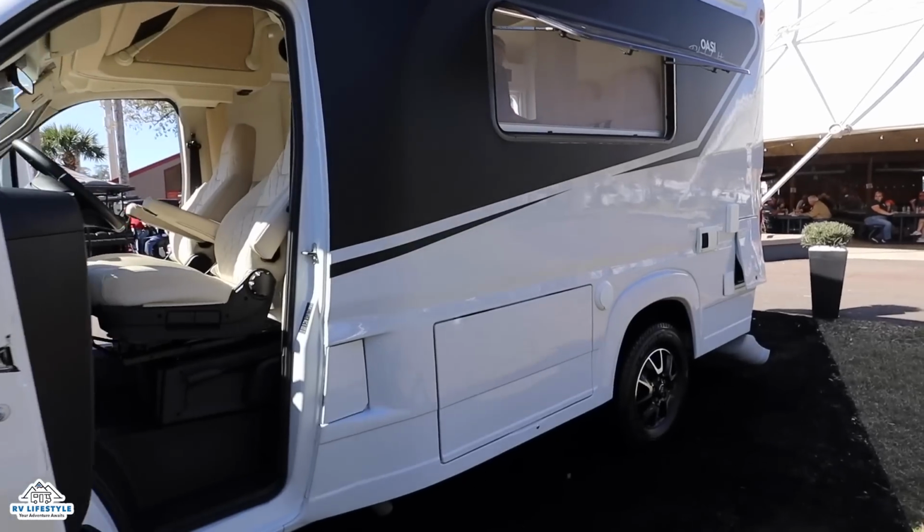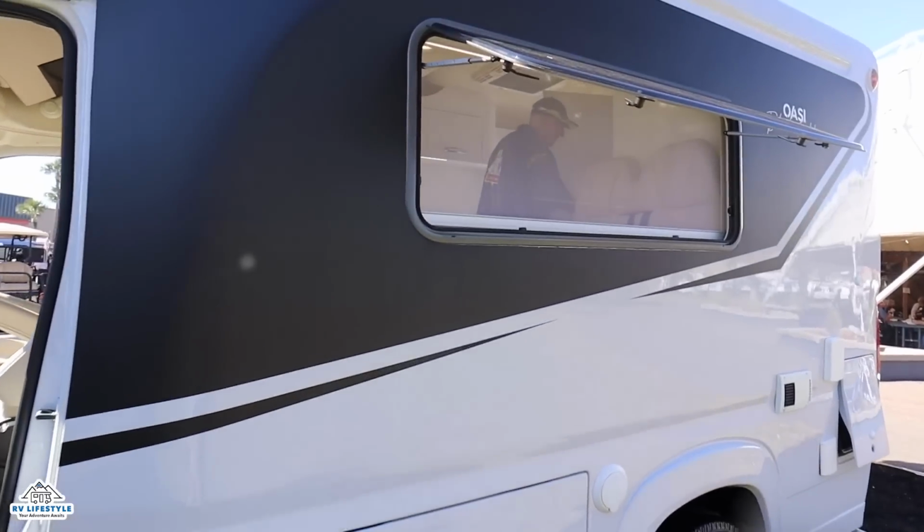So we first saw this Wingham from Italy at the show last year. They had hoped to have it be available for delivery in the U.S. last year. Alas, that didn't happen, but they tell us it will be shipping in the spring of 2023. It's a pretty neat unit. Let's go inside and take a look.